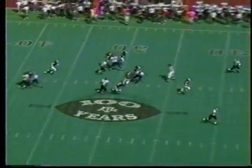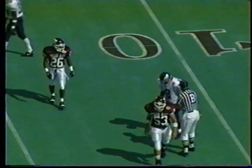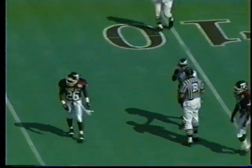Here is Sean Terry punting the ball. Fair catch taken at the 11 by Allen. Had plenty of room that time, so he took that ball at the 11 on a good kick by Sean Terry.